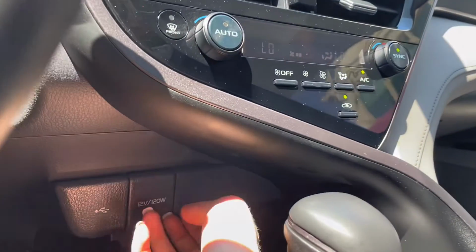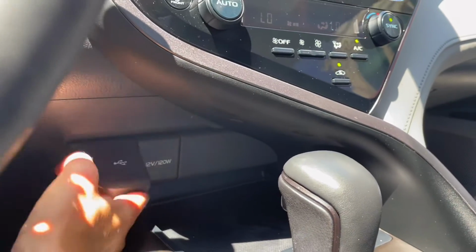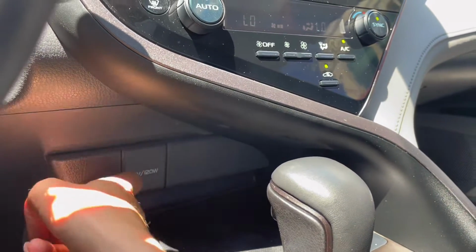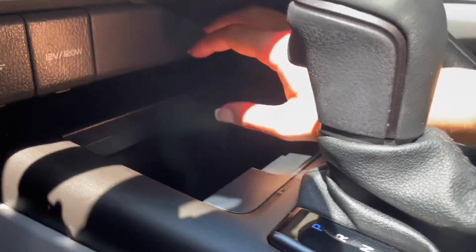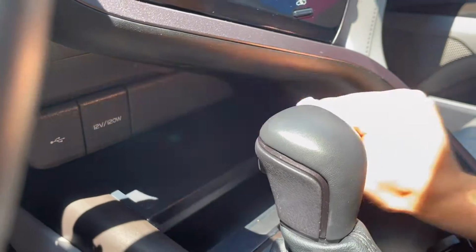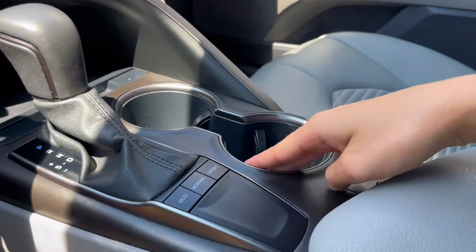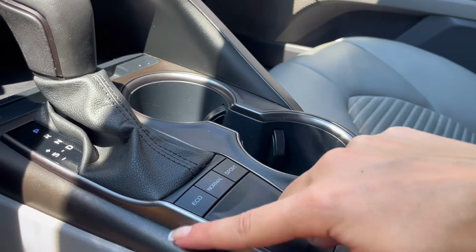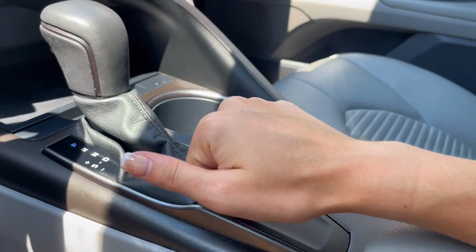Below all of that is your charging port, so you have a 12-volt right here, as well as a regular plug-in right here. And then you have some storage that you can even push back. You have some more storage underneath there. Pull it once to have a concealed look. Gear shift, cup holders, and then Eco, Normal, and Sport are your driving modes. Sport would be putting it into drive, sliding over for that auto mode.